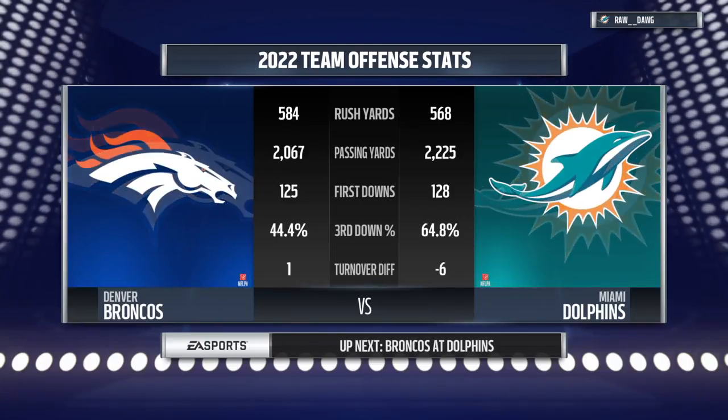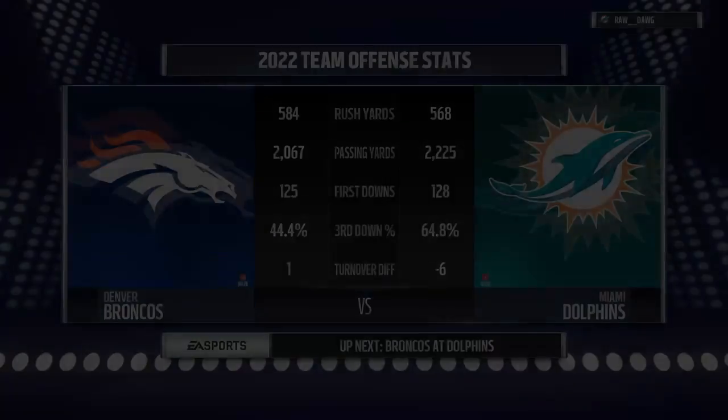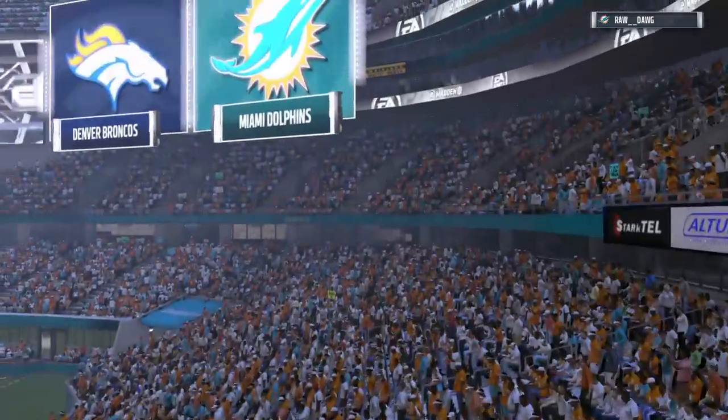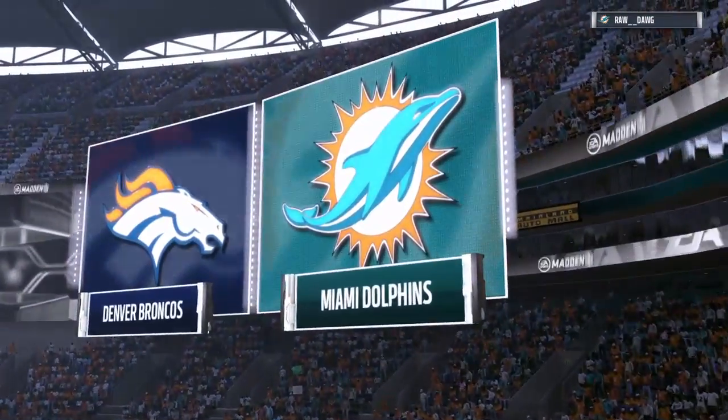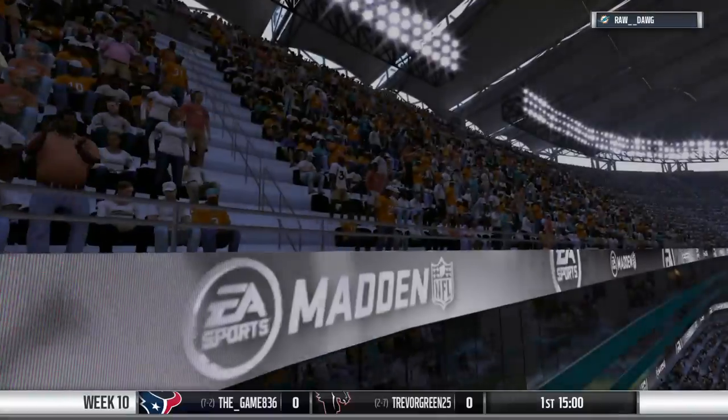Hello, everyone. I'm Larry Ridley, and this is the NFL on EA Sports. In today's matchup, we should have a fun one on our hands. It's the Dolphins coming in at 4-4, going up against the Broncos, who come in at 6-2.